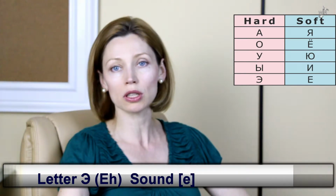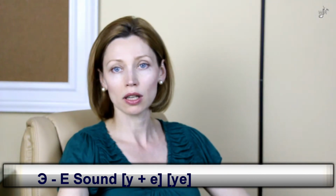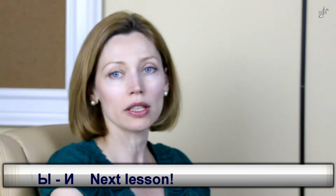Э is similar to the English e in the word pet. And е again is the glide y sound and letter э. Y, e, ye. As you see, these 8 vowels indicate only 4 distinct sounds. And they're paired because the only difference between them is the glide y sound. But the remaining pair that we didn't look at today, ы and и, is somewhat different. The sound ы has no English equivalent, so this pair deserves a separate lesson. I'm going to describe and explain everything about it next time.